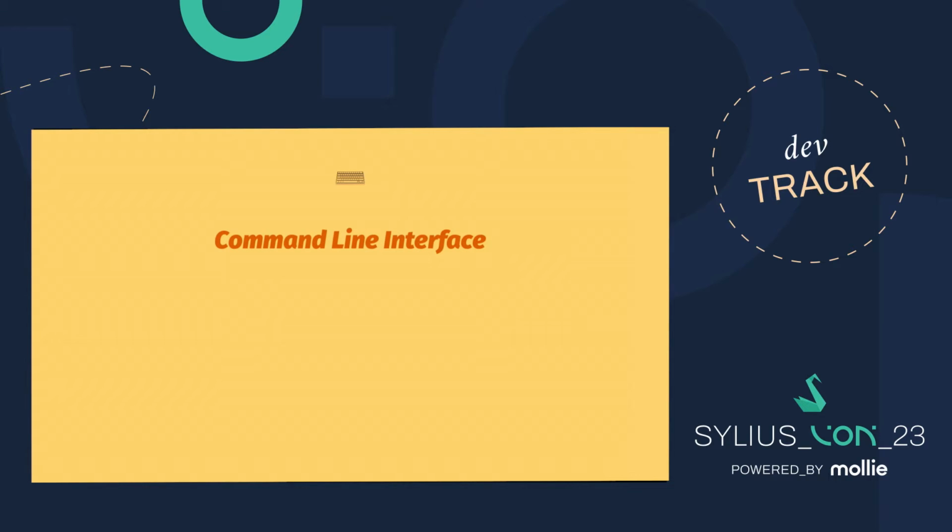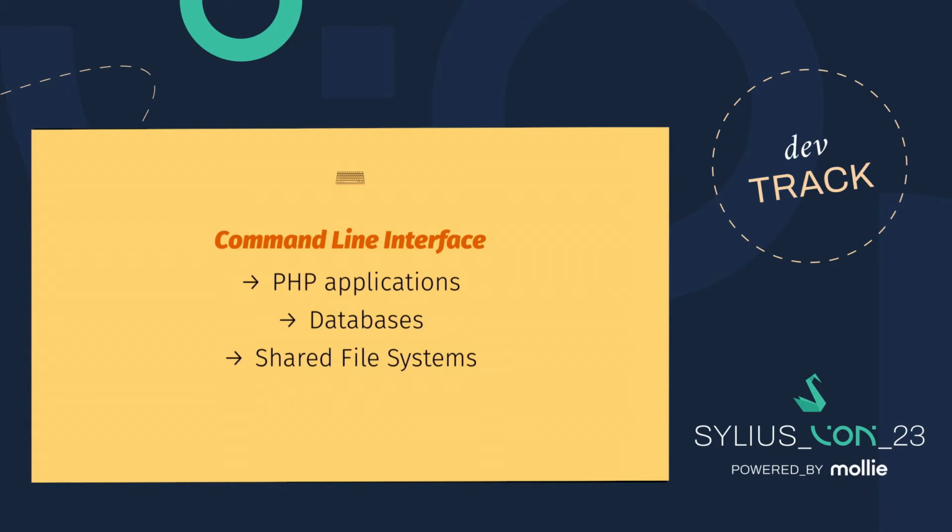And one thing I really wanted was a command line interface. This command line interface allows me to easily create PHP applications, databases, and shared file systems. Also, with a CLI, I can script anything. It can also fetch the logs of the project. I can restart the app, I can do many operations, and even create other stuff.